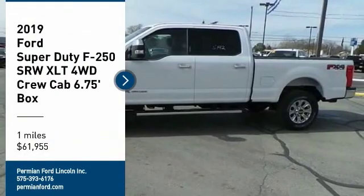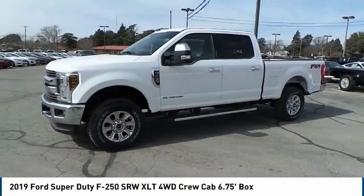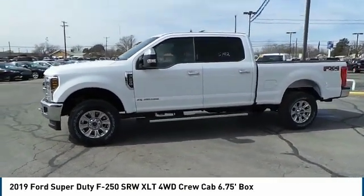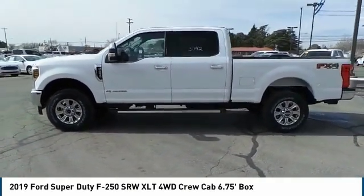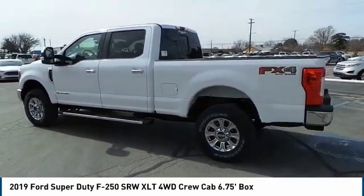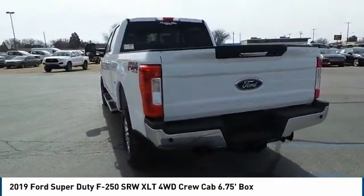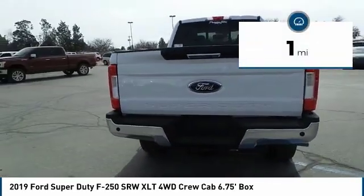Stop by and take a look at the 2019 Ford F-250 Super Duty. Head-to-head fuel efficiency, head-to-head towing, head-to-head torque. Ford F-250 Super Duty, priced below $65,000. This vehicle has less than 100 miles.